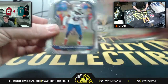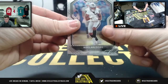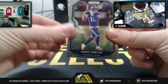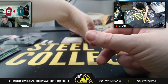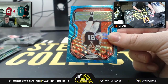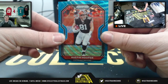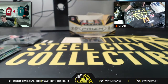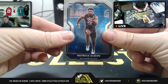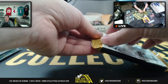Okay, so we start with Tyler Boyd, Tremaine Edmonds, Bryce Love, Doss, Eddie Jackson, O.J. Howard, Thielen, Woods. Then you still have Go Hard or Go Home, Adams. And then you're going to have the Blue Prizm, 137-199 for Austin Hooper. Watson is up in here. Got Eno Benjamin, Cardinals, and Patrick Queen for the Ravens. We have three more packs. Three remaining.